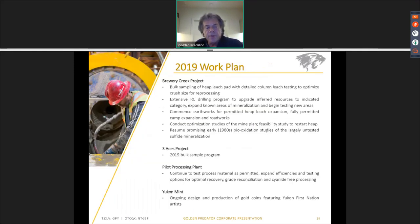So to sum things up, in 2019, as I say, we're going to spend virtually all of our effort in terms of expenditures on Brewery Creek. One of the things I didn't go into detail on, but part of that feasibility study will be doing bulk sampling of the heap leach pad. We start the large diameter auger drilling of that here September 1st. We'll have detailed column leach tests going on fractional sizes to determine the optimal crush.